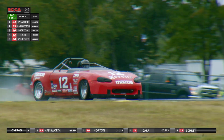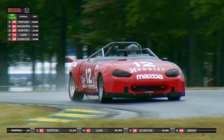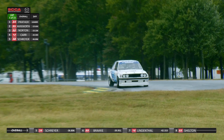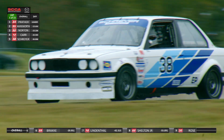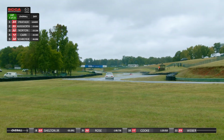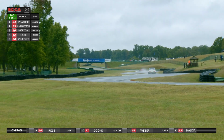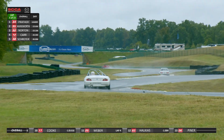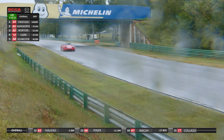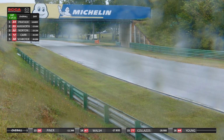Won't lose the place just yet, but that might make it an interesting 3-car battle, as John Brackey has stayed right on the back, mostly on the back of Tim Schreier, all 3 cars there in shot. Schreier, one of the only cars with a proper windshield in this race, and he's kind of navigating the track by himself. But that battle, the red car and the 2 white BMWs, is for 4th position, and don't rule out James Lindenthal there in that teal RX-7. He stayed in touch nicely as well.